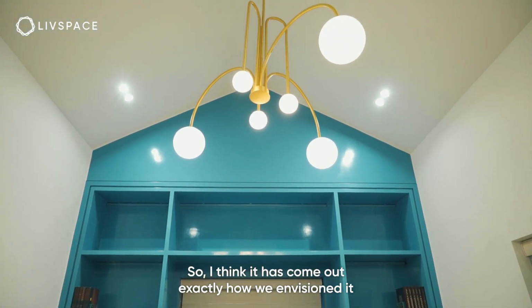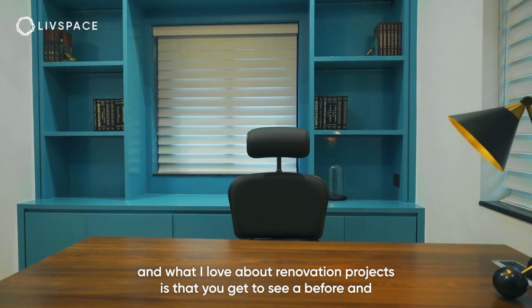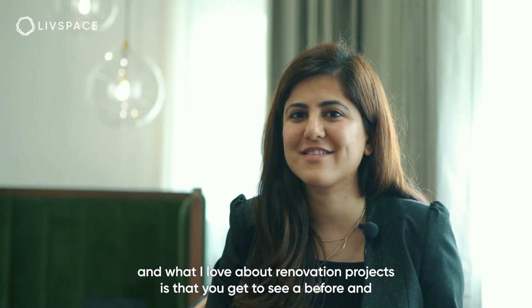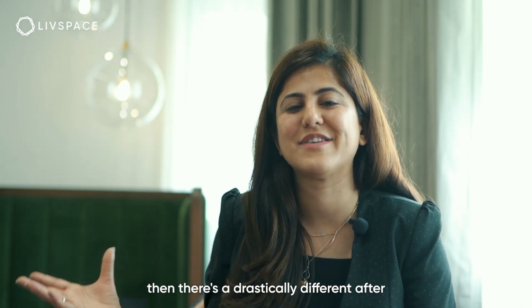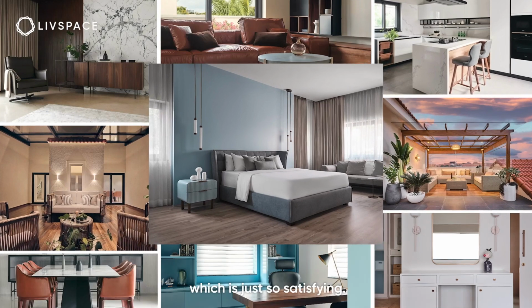So I think it's come out exactly how we envisioned it, and what I love about renovation projects is that you get to see a before and then there's a drastically different after, which is just so satisfying.